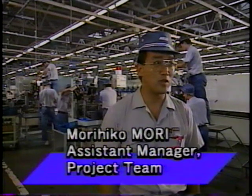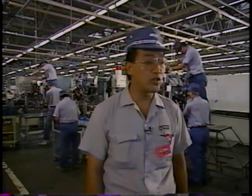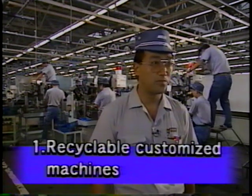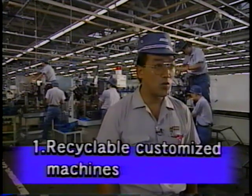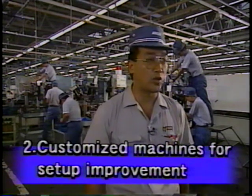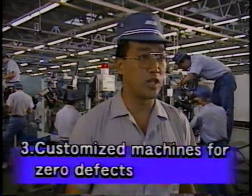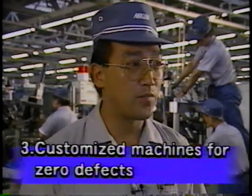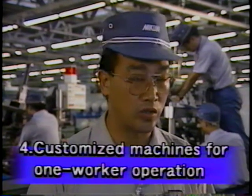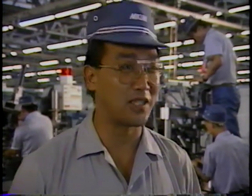We were given 4 basic instructions. The first was to produce the recyclable customized machines required for small lot production of a wide variety of different products. The second was to produce customized machines in order to shorten setup time. The third was to produce customized machines to concentrate on 0 defects. The fourth was to produce customized machines for one worker operation, concentrating on efficiency. We were told that all 4 of these types of machine had to be produced.